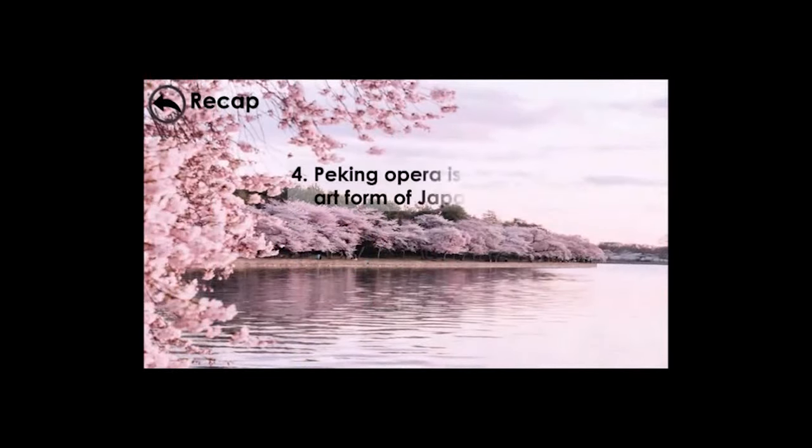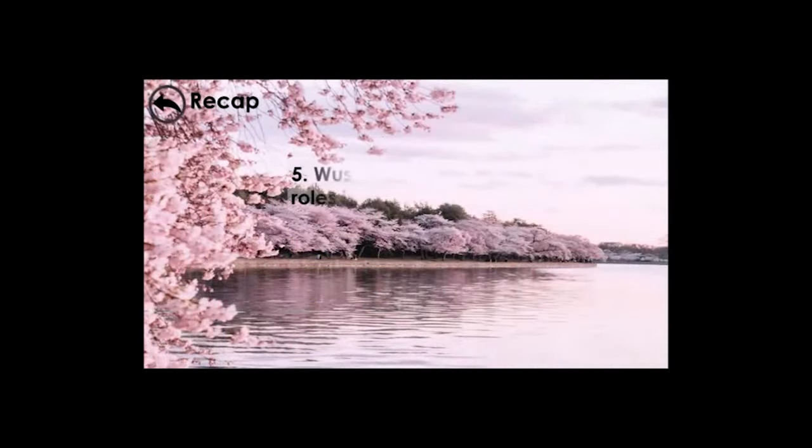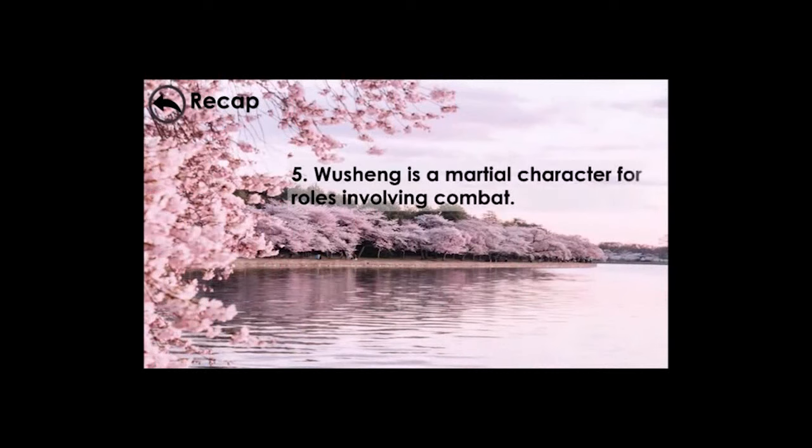Number 4. Peking Opera is a traditional theater art form of Japan. You have 5 seconds. Time is up. The answer is false. Number 5. Wuxing is a martial character for roles involving combat. You have 5 seconds. Time is up. The answer is true.